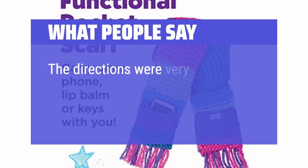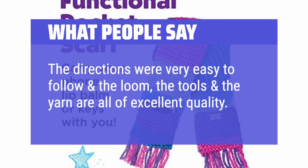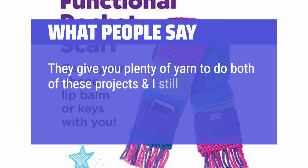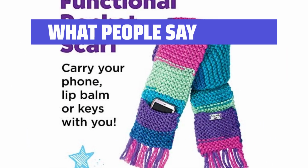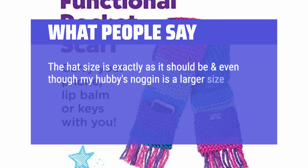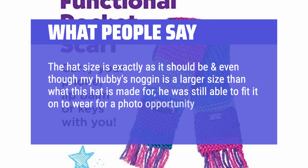What people say. The directions were very easy to follow and the loom, the tools and the yarn are all of excellent quality. They give you plenty of yarn to do both of these projects and I still have enough left over to use to make another small size item. The hat size is exactly as it should be, and even though my hubby's noggin is a larger size than what this hat is made for, he was still able to fit it on to wear for a photo opportunity, LOL.